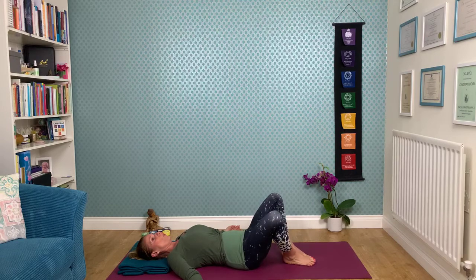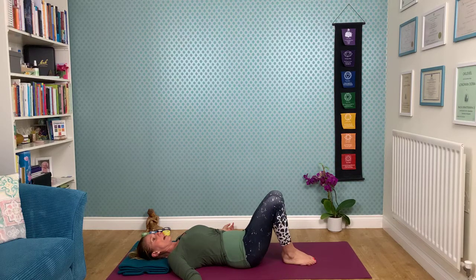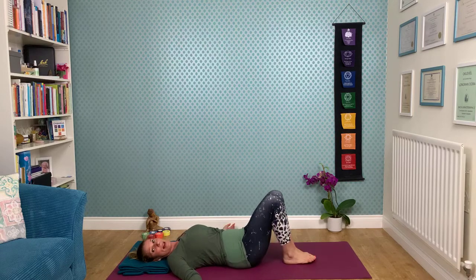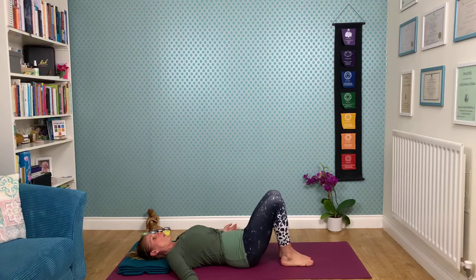And then we're going to open up the legs like a book, like we did in the butterfly position, and come back. And we go into the twist and then to the other side. Okay, so this is our sequence. Get nice and comfortable. You can bring the arms into T position in line with the shoulders, palms facing up. You can even close your eyes if you're happy to do so. Press the lower back down, relax in here.